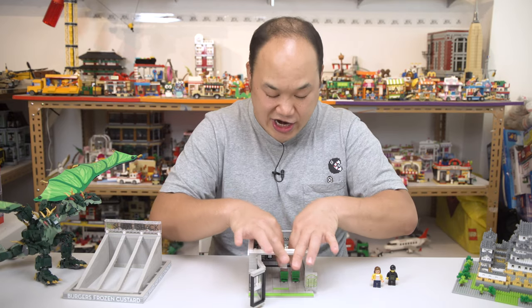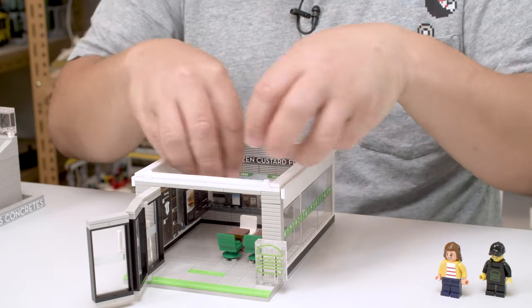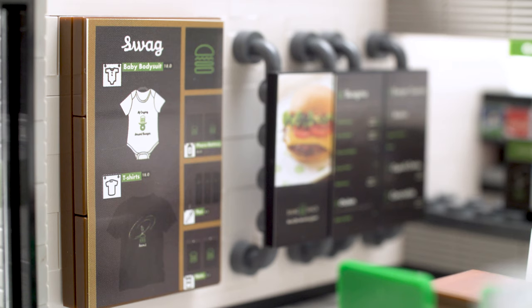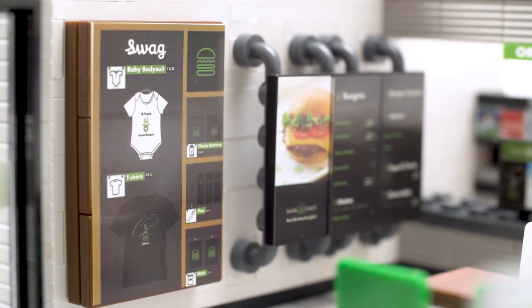You might get frustrated trying to get your fingers in there. It is actually kind of hard to get your fingers in there once it's all built because it's kind of crammed for my hands right there, man. So enough of that, let's look at the side wall right there. Now check this out, is this a vending machine on the side? I'm not sure, or is it some like a big giant menu?